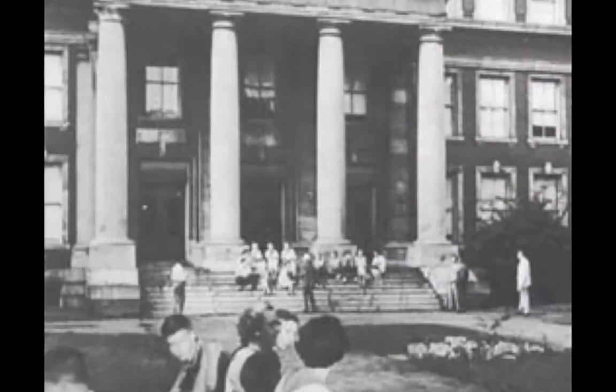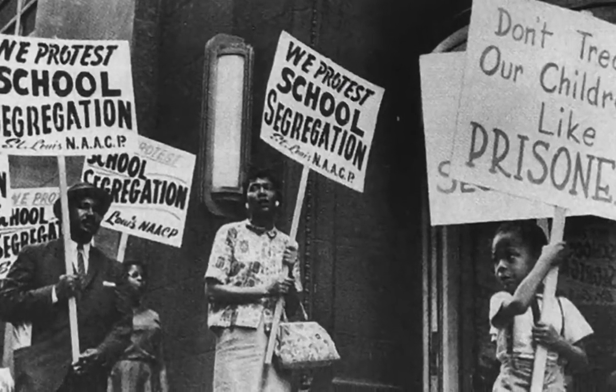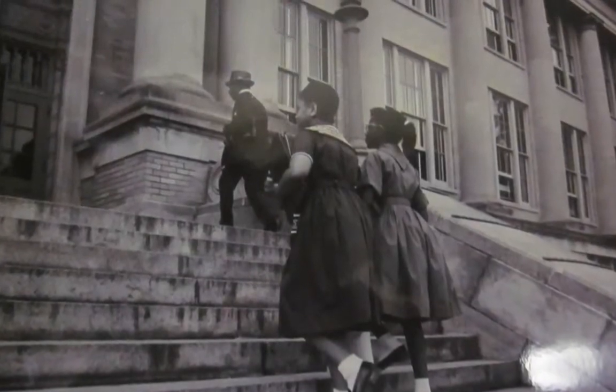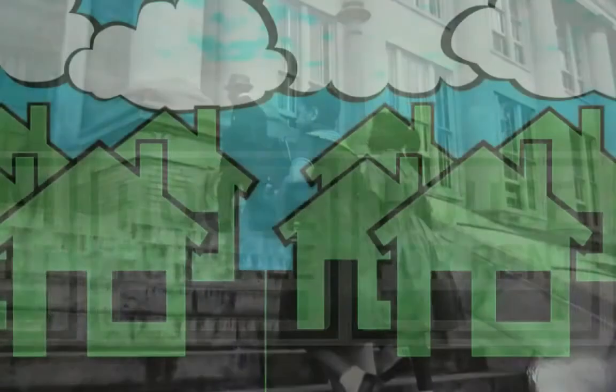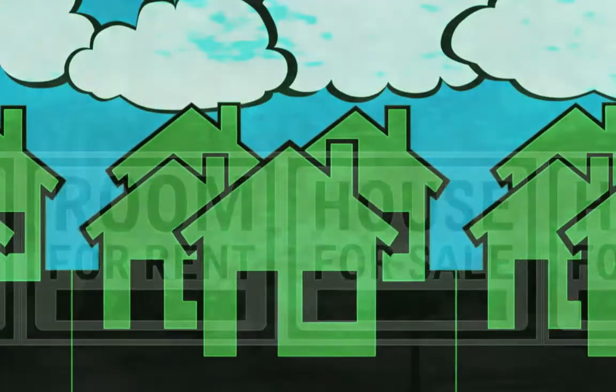School integration in the late 60s and 70s fueled more white flight from the city and fostered new developments in the counties. As a result, some formerly white Richmond neighborhoods opened up to blacks. But moving in was not always easy.